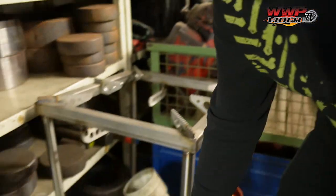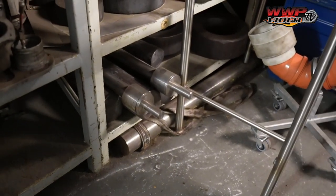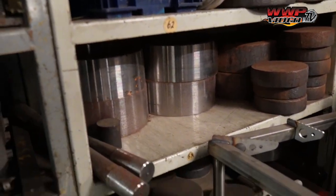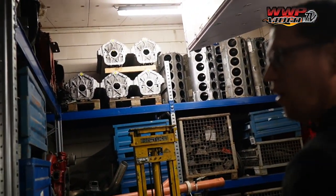Maybe the same for shaft axles. So, the forged axles. Ring gears. Not messing around.